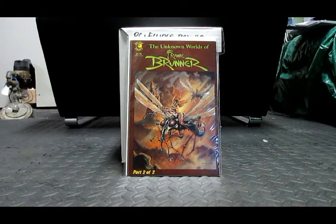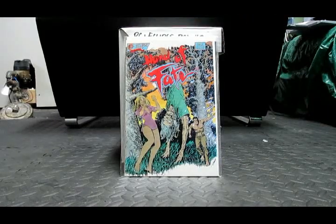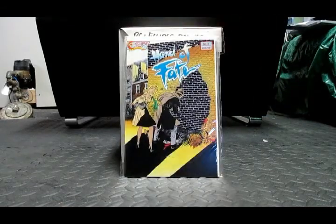Let's keep going. Part 2 of 2, The Unknown Worlds of Frank Brunner. Really, really great one. I've been looking for a while for the first one of these and have had absolutely no luck whatsoever. And then we get into Hand of Fate. That one is number 2. And then Hand of Fate. This one is number 3.